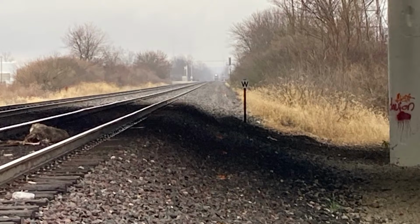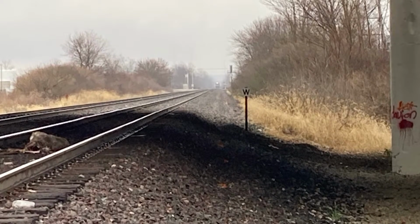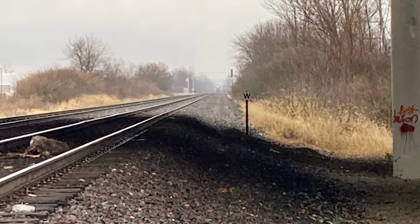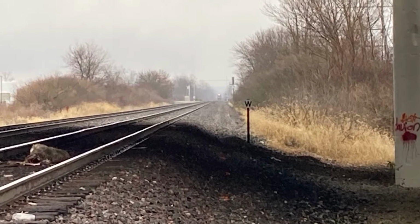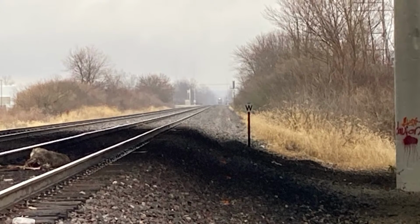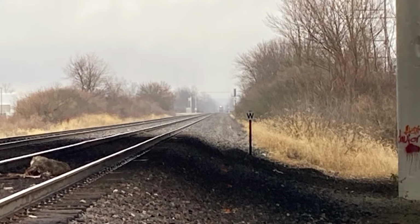As I was waiting for 170 to reach my location, I see some headlights coming from the east, which is a westbound Norfolk Southern mixed freight train, possibly 179 or 171, but I'm not 100% sure. Unfortunately, this is all we will see of this train today.